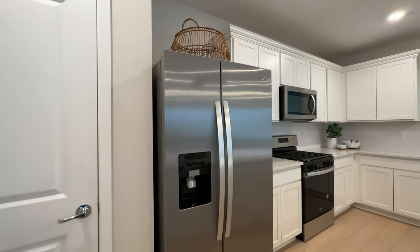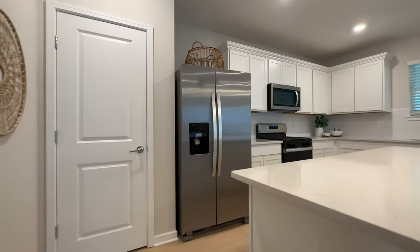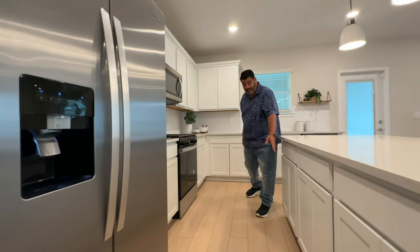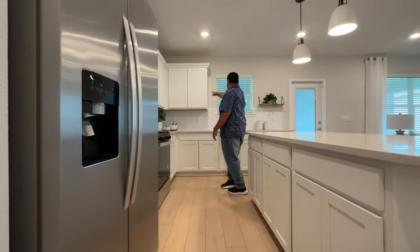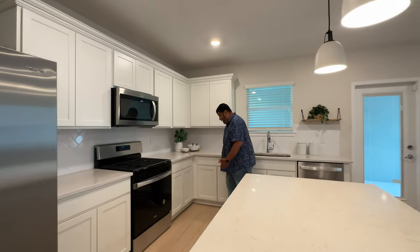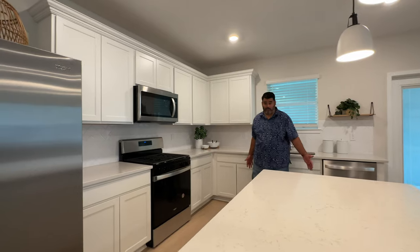So Pam, you want to show that before we keep going? Pantry's right here. So it's the closet pantry. But guys, do not fret. We have, look at all these cabinets and this cabinet here. So lots of cabinetry here and on the bottom. I'm forgetting the bottom. We have the bottoms too, right?